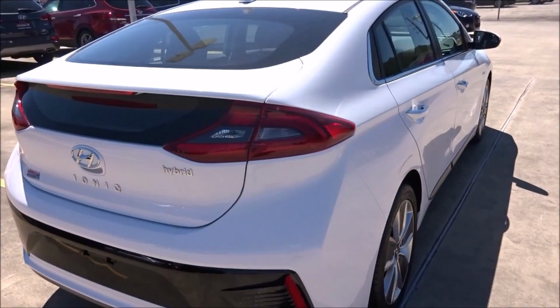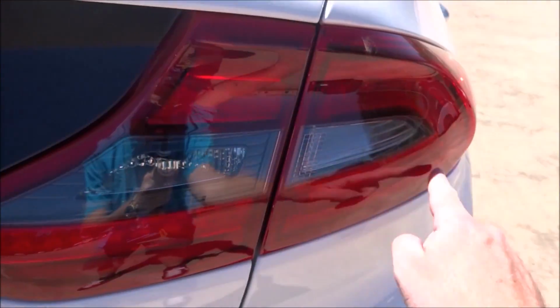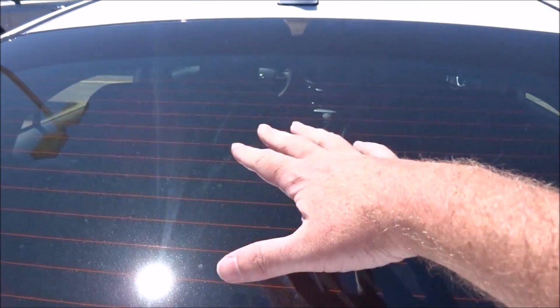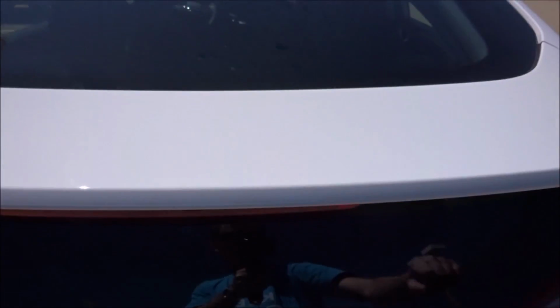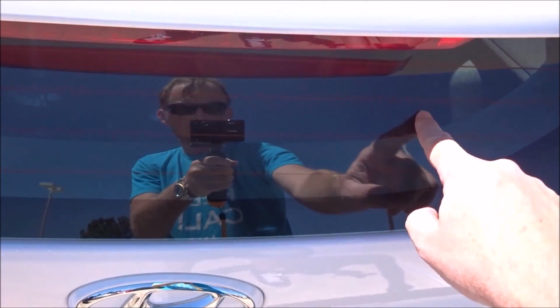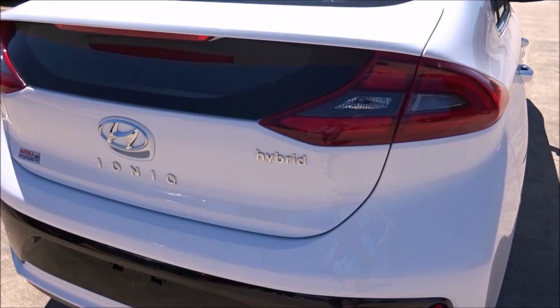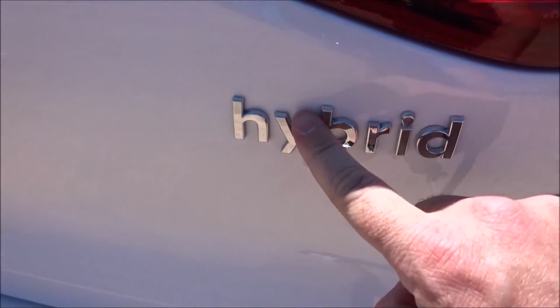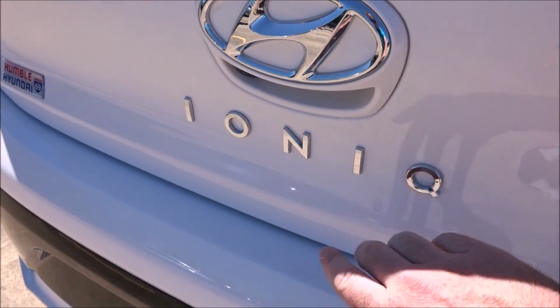Now, moving around to the back of the Ioniq Limited here, we of course have these LED taillights in this nice boomerang shape. We also have a split rear windshield, so you have this large piece of glass up here, this huge rear spoiler which goes across the whole of the back end, and then a nice smaller piece of glass down here at the bottom, almost reminiscent of the Hyundai Veloster. We also have the signature badging, so you have the hybrid badge here, letting people know which one you've got, and then also your Ioniq badge down here.